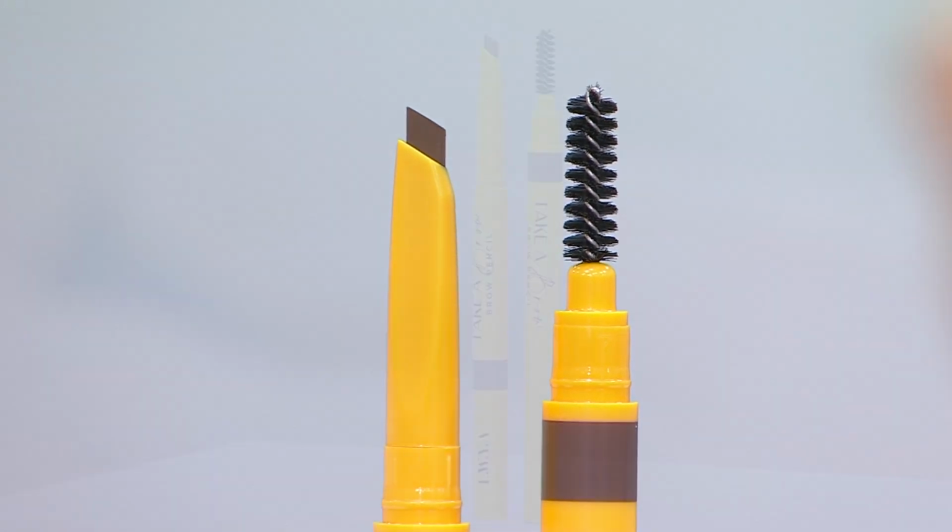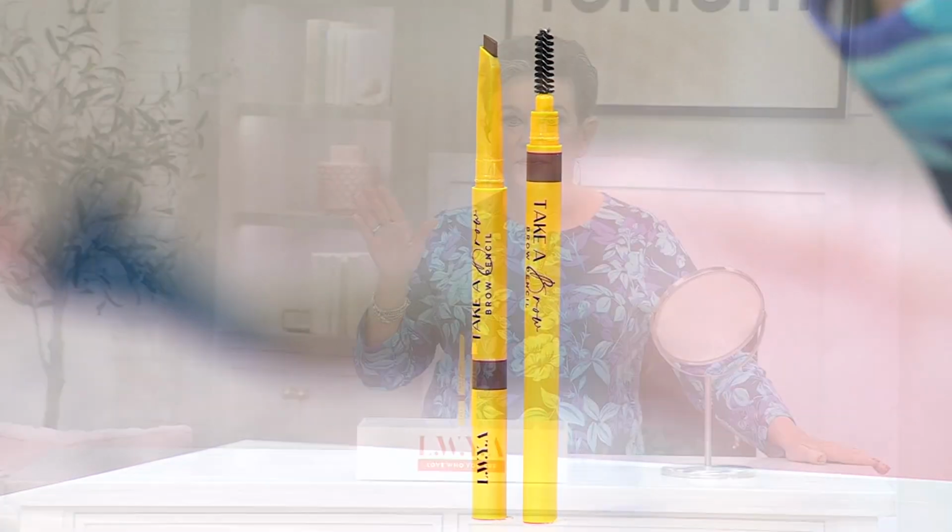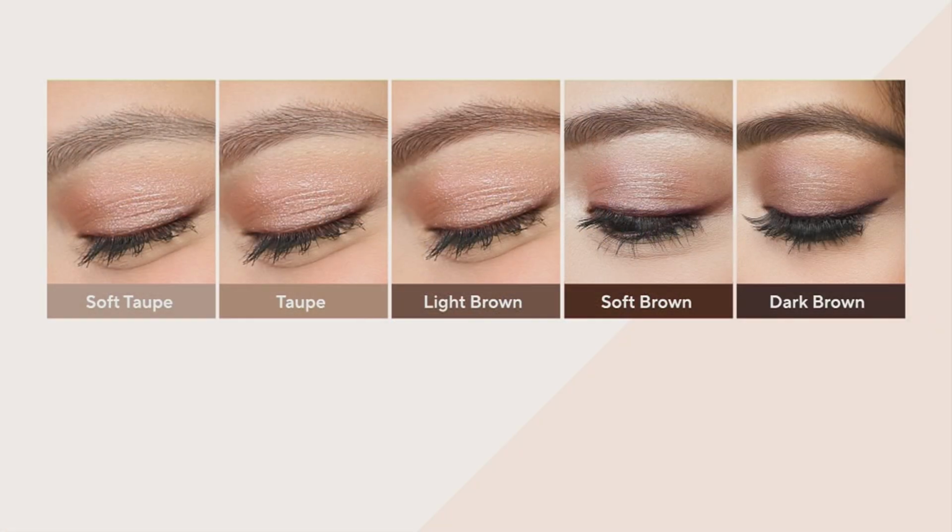So the only thing you need to do is find your shade. Let's do the shade chart again. Soft taupe is, oh, it's sold out. So Kim, we're not going to look at soft taupe because that's sold out. Let's start at taupe and tell us where we should land depending on our brow and our hair color.